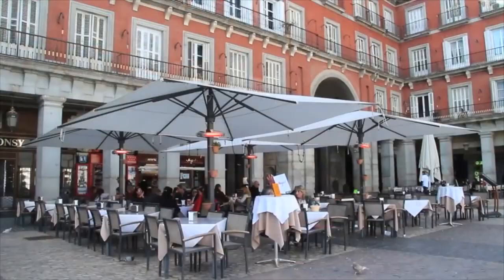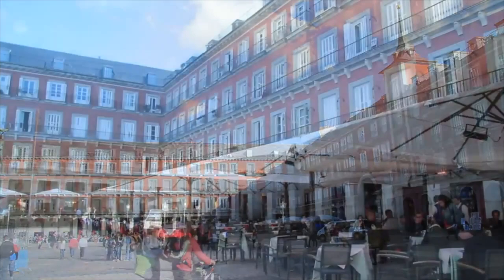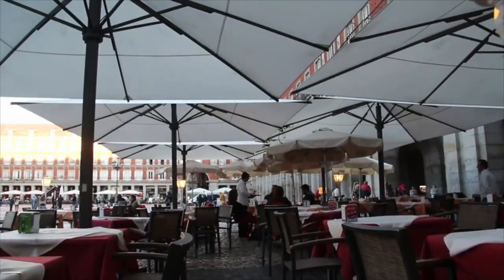The square is a great place to people watch, as well as to enjoy some of the local cuisines. There are many cafes and restaurants around the plaza that offer a range of dishes, from tapas to full meals. If you're lucky, you might even catch a live performance or a cultural event.